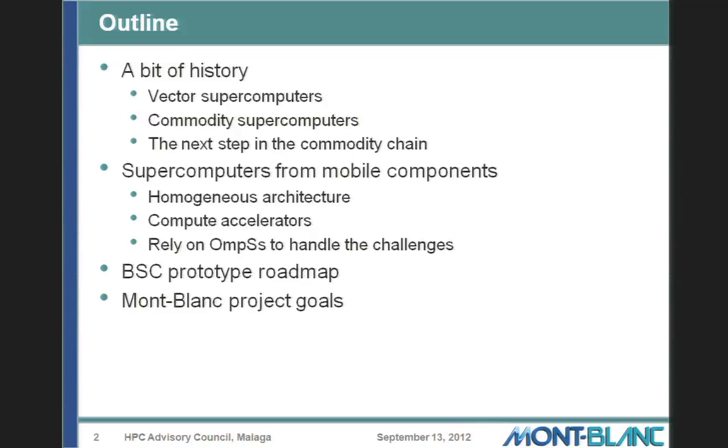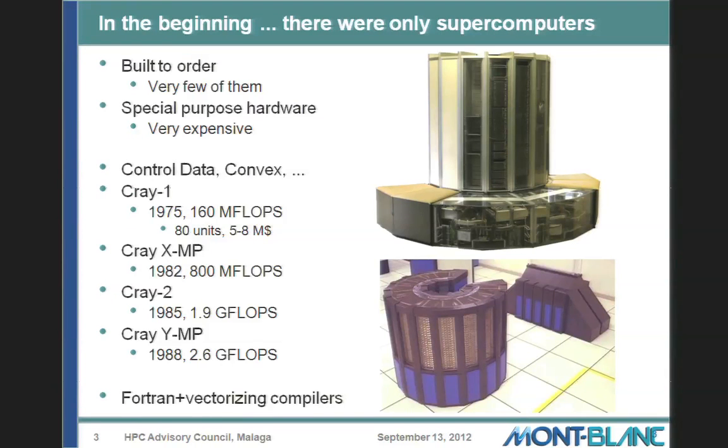First, I'm going to go quickly through a bit of history of supercomputers. Let's see how supercomputers have evolved over time. Then I'll try to point out what we think is the natural next step in the architecture of computers, and see if it makes sense to build a supercomputer from embedded processors, the ones that we have in our pockets. Then we'll see what BSC thinks could be a future and what the Mont-Blanc system could look like.